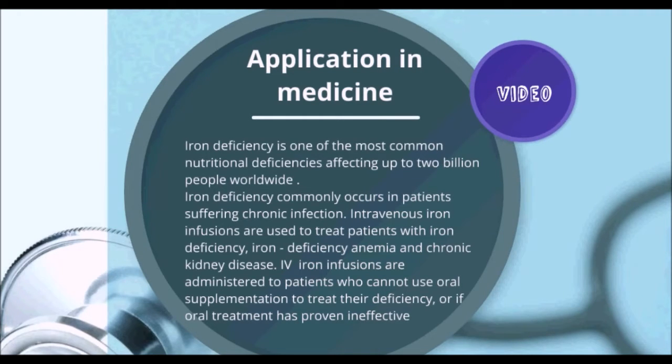Application in medicine. Iron deficiency is one of the most common nutritional deficiencies, affecting up to 2 billion people worldwide. Iron deficiency commonly occurs in patients suffering chronic infection. Intravenous iron infusions are used to treat patients with iron deficiency, anemia, and chronic kidney disease. Iron infusions are administered to patients who cannot use oral supplementation to treat their deficiency, or if oral treatment has proved ineffective.